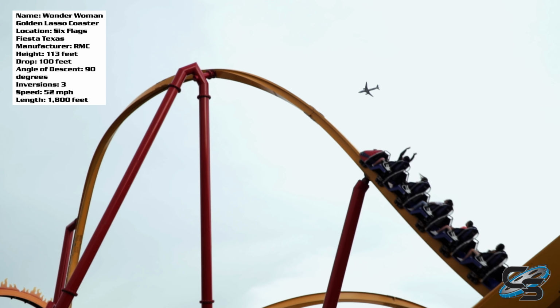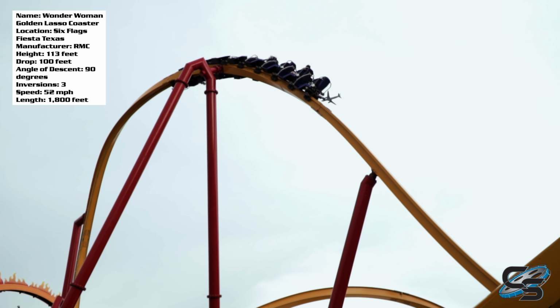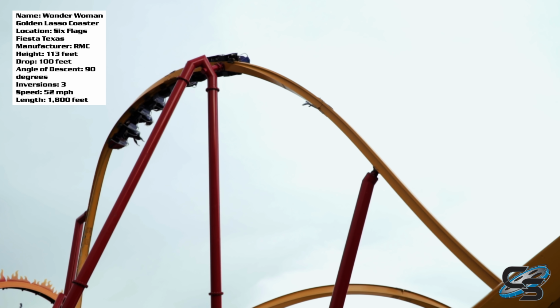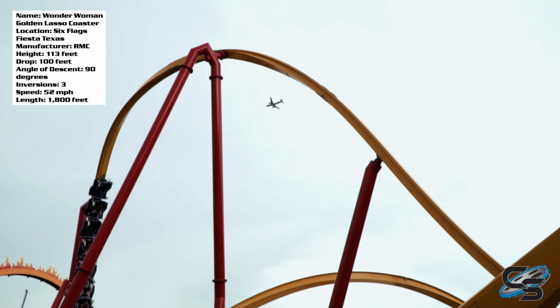Your first inversion of 3 is a dive loop, and when you're sitting in the front seat for this, you pop up into ejector at the top and then whip into it. So that's one of the elements on this coaster that I actually prefer in the front. I think it just feels a bit crazier.